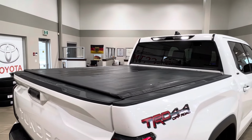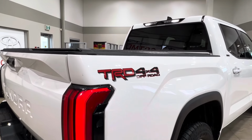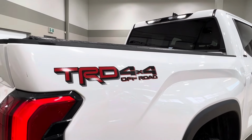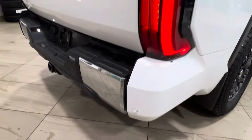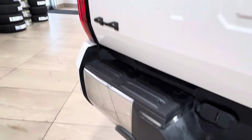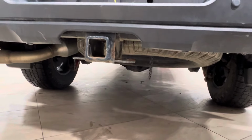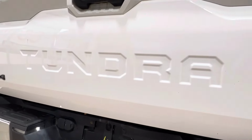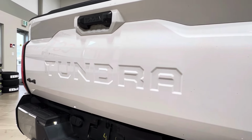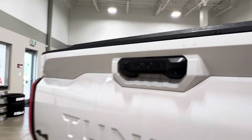Now, across the back of the bed here, there is a soft tonneau cover that has been installed. Then on either side of your bed, you have your TRD 4x4 off-road stickers. Across the back of the vehicle, just like the front, you've got backup parking sensors. Left-hand side, you have your 4x4 badge. Underneath, you have your hitch receiver and spare mounted underneath. And across the back of the bed, you have the Tundra logo stamped in. On the handle is where you'll find your backup camera.